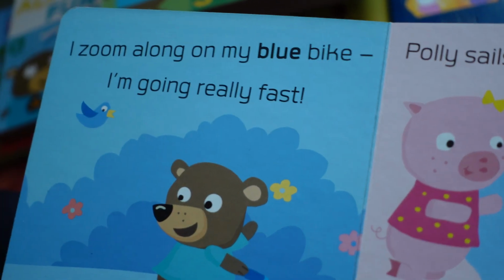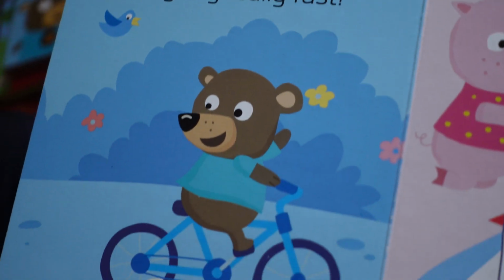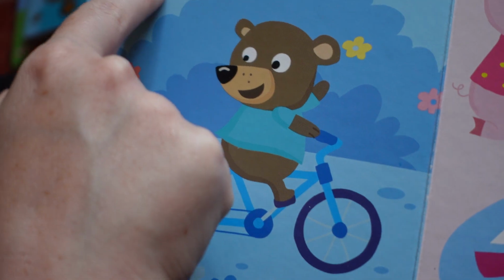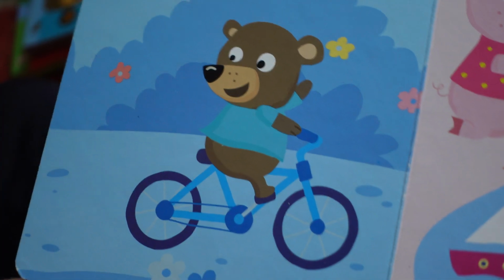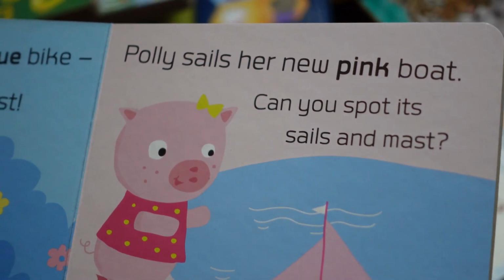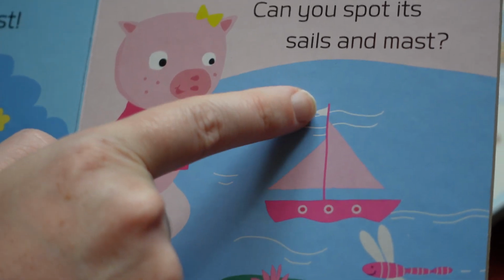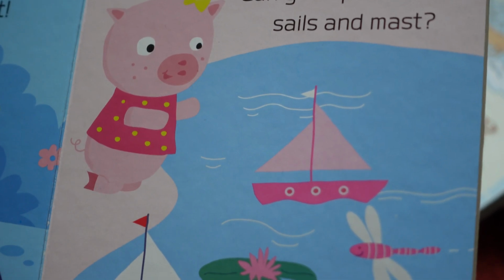I zoom along on my blue bike. I'm going really fast. And a blue bird is here as well. Polly sails her new pink boat. Can you spot its sails and mast? It's also pink. And the mast, the flag is a bit white.